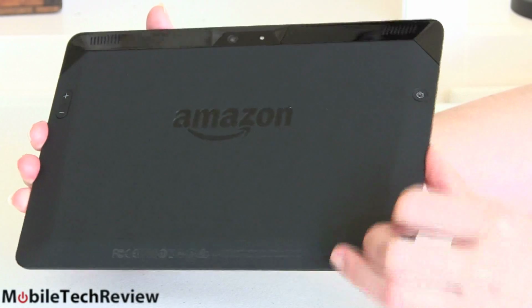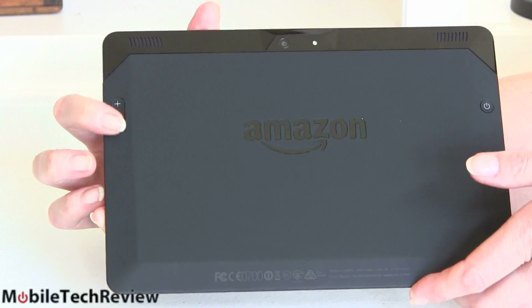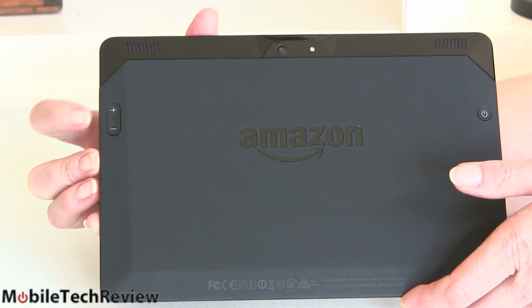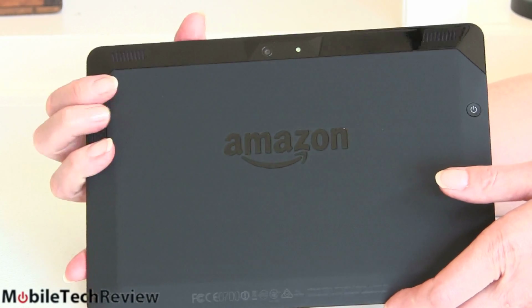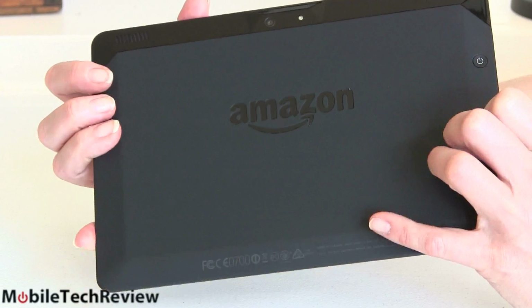Buttons are on the back, just like the 7-inch version. Then we have the power button right here, and we have the volume here. Pretty scalloped down and tactile, so you can feel them. Still not as convenient probably as something on the side where you can take a look at it, but you'll probably get the hang of it when you've been holding it for a while as to where they are.